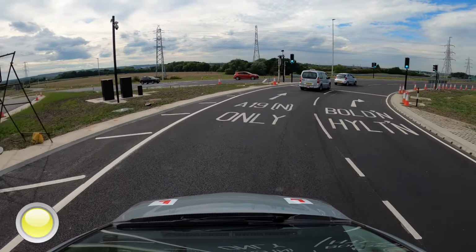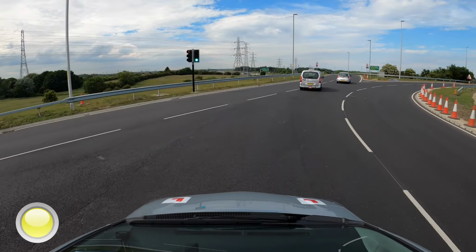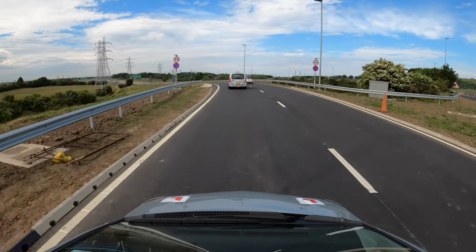On this occasion, the lights have remained green. Move over into the left-hand lane and make progress down the acceleration lane. It's 40 miles an hour.